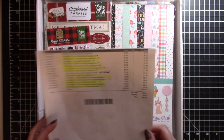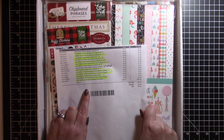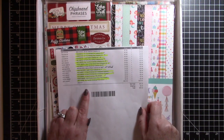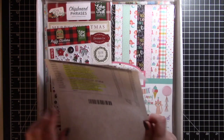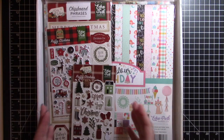I have my invoice. One of the items, the Merry and Bright collection kit, was sold out. Insert sad face here. You can't see it, but it's a sad face. And they did not put in the Be My Valentine collection kit. They forgot it. I emailed them and they are sending me a replacement and they are refunding me for the Merry and Bright kit. I would rather have had them substitute something else, but that's okay.